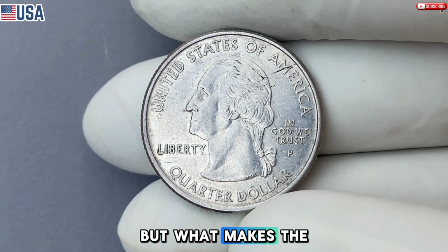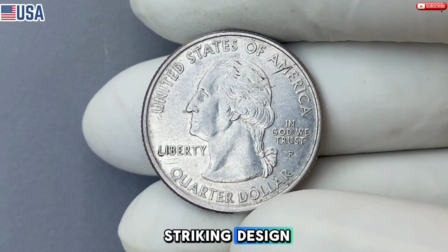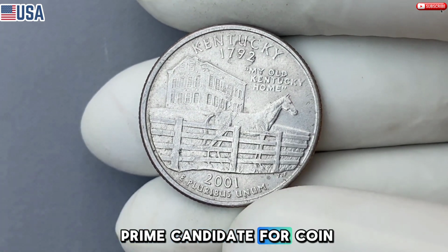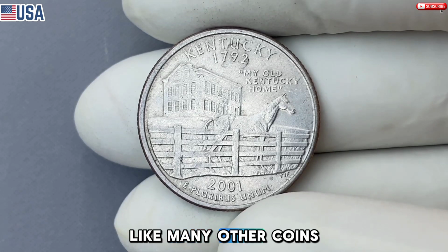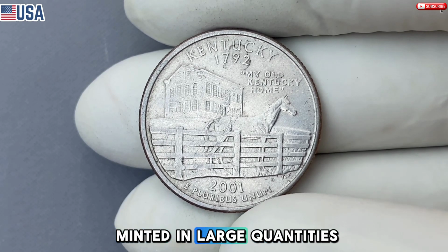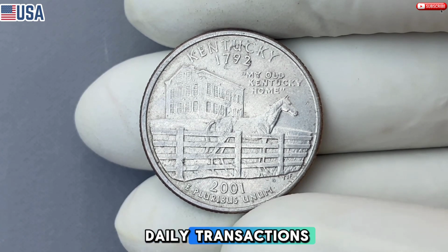But what makes the 2001 Kentucky Quarter even more interesting isn't just its striking design, but also the unique characteristics that make it a prime candidate for coin collectors. Like many other coins from the 50 State Quarters program, the Kentucky Quarter was minted in large quantities, and most of these coins ended up circulating in daily transactions.